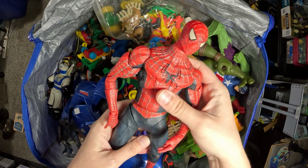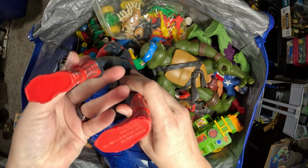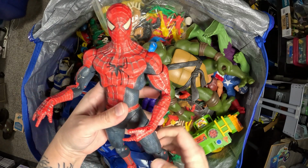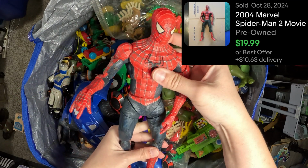His wrists move. He's got multiple joints in his arms. What's his date? Does he have a date on his foot? 2004 from Spider-Man movie. That's cool that it tells you what it's from. So there we go. That's probably pretty decent. Probably 10 or 15 bucks, I would guess.